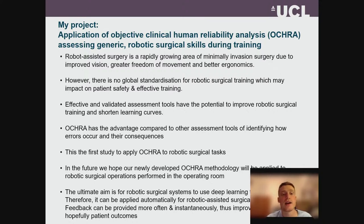Effective and validated assessment tools have the potential to improve robotic surgical training, as trainees are able to get feedback on areas they need to improve, and it can also serve as a guide of how far they are progressing along their training.